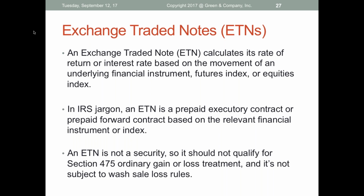And in IRS jargon, and the IRS has had guidance on this, it's a prepaid executory contract. What the heck is that? Or a prepaid forward contract based on the relevant financial instrument or index. You know, banks can concoct all sorts of products with financial engineering, derivatives. An ETN is not a security. Some of the old original ones were debt instruments, but not anymore really. And they're not a security. That's the key thing, and this is what's unclear to some people.